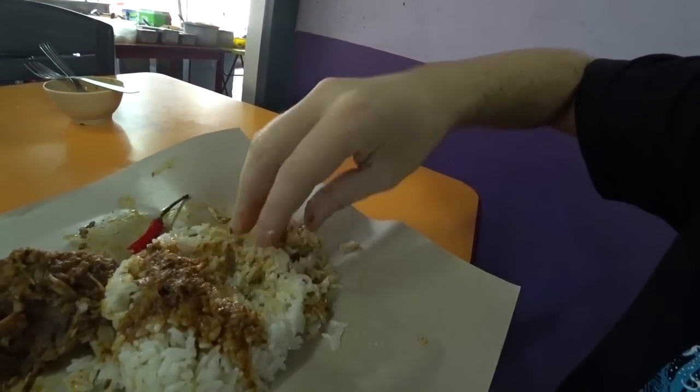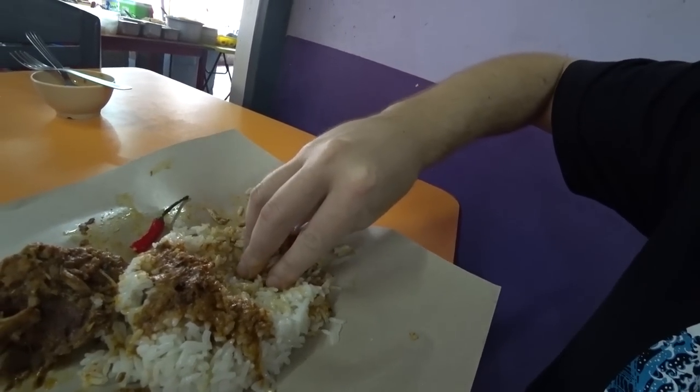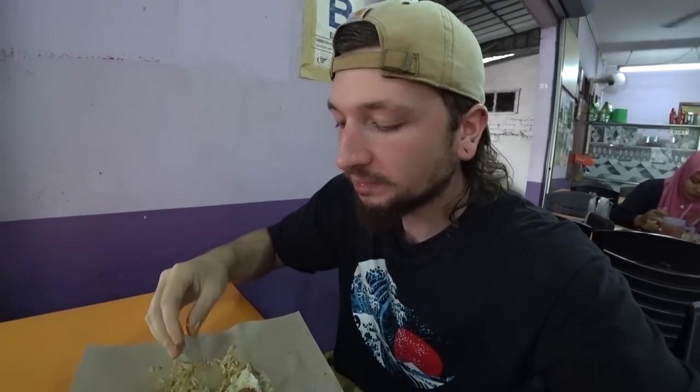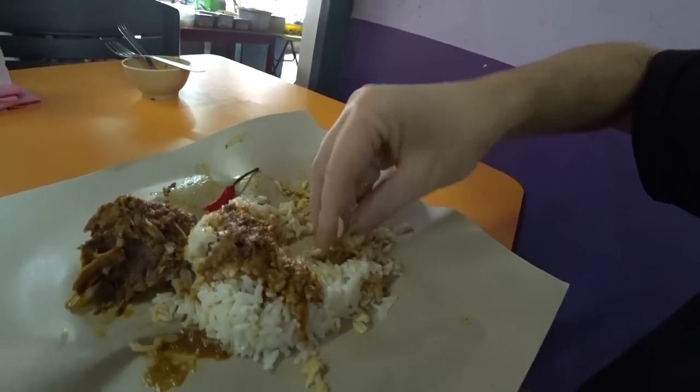Rice is really nice, actually. It's really tasty. And that sauce, you don't need much of it. It's just a rich fish curry. Actually really good. It looks so simple. It's probably one of the simplest dishes we've had.